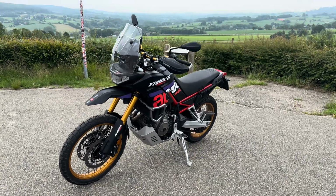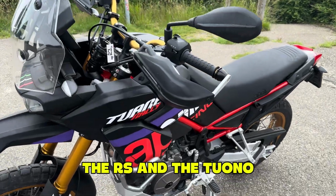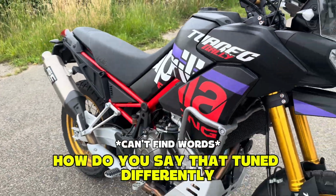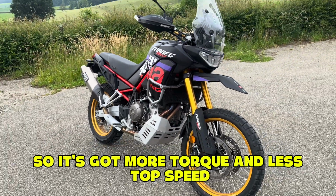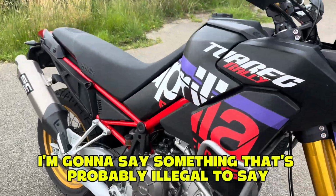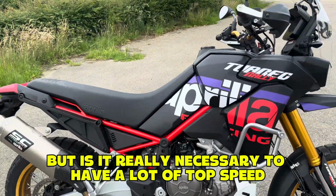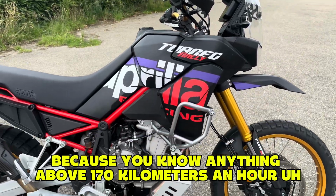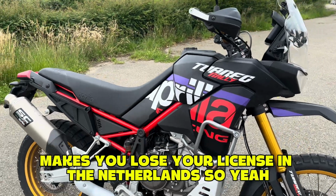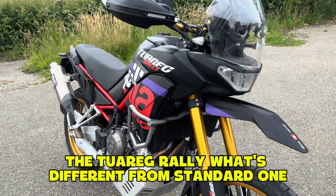That's beautiful. It's the same engine as the 660, the RS and the Tuono, but tuned differently, so it's got more torque and less top speed. But top speed, I know I'm going to say something that's probably illegal to say, but is it really necessary to have a lot of top speed? Because anything above 170 kilometers an hour makes you lose your license in the Netherlands.